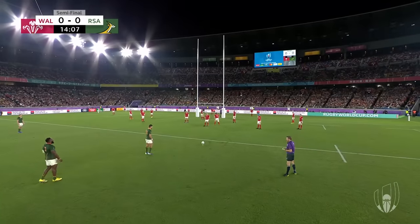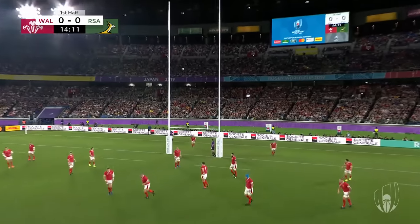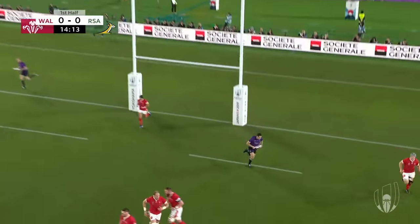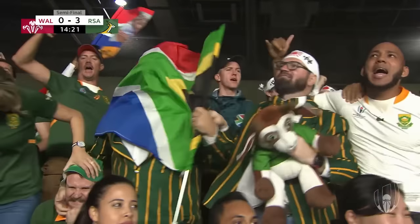Handré Pollard with the first shot at the poles tonight. Into the breeze. No problem for Pollard. South Africa are on the board. It's 3-0.